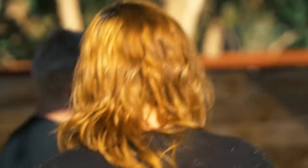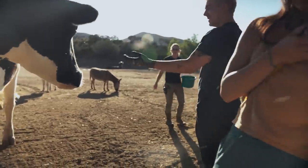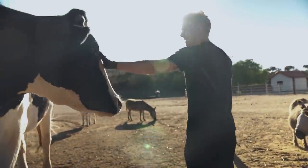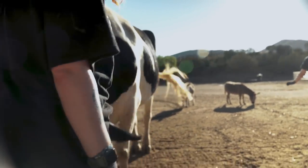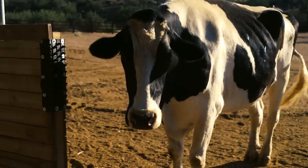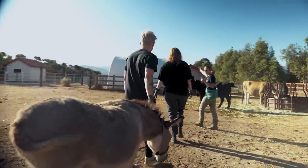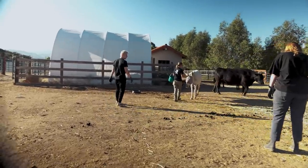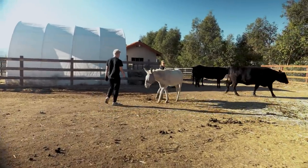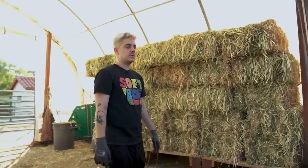Good job. All right, so we have to feed the cows and donkeys their hay. You are so huge. It's insane. And he's exceptionally big, correct? He's exceptionally big in that you just don't normally see that, but that's about as big as they would normally be getting. So we're gonna go into this hoop house over here and get some hay. The black ones are a little bit shy. Honky Tonk's not shy at all. He's the greeter.